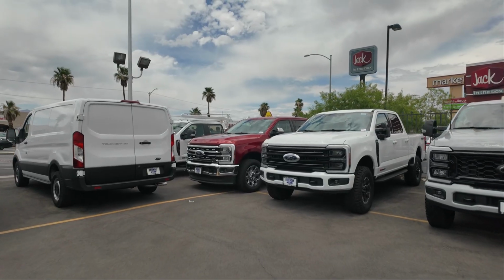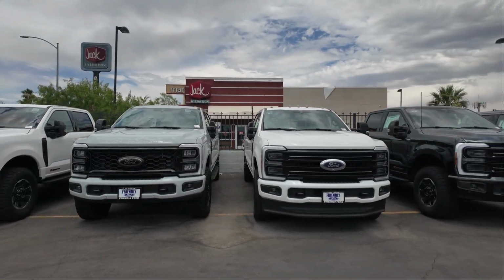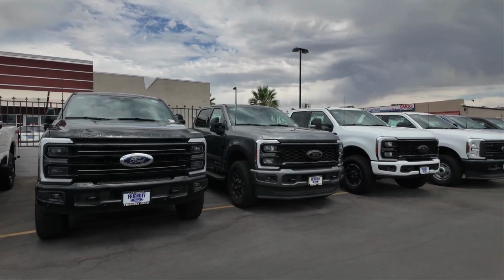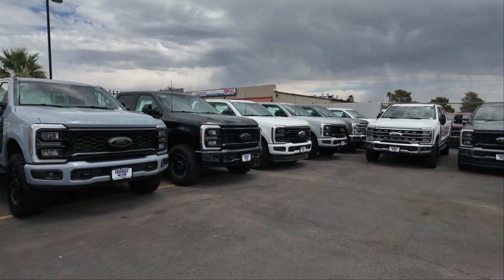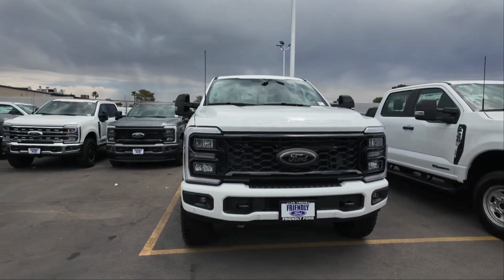Starting off with our Super Duties, none of the Super Duties qualify for employee pricing unless they're 2024s. We did have quite a bit of 2024s on the lot, but employee pricing ended up moving a lot of our inventory around. We got a bunch of 250s, 350s, Tremor packages.